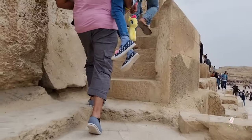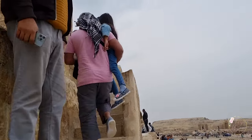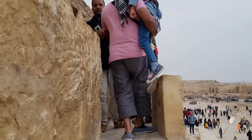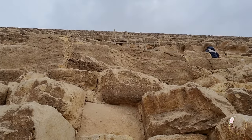So we're climbing up the Great Pyramid now. Mira, Rahul, climbing. Look how high this is.